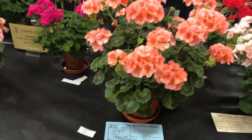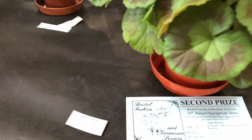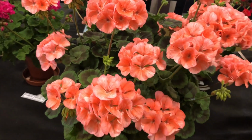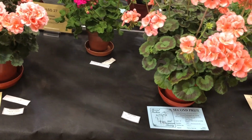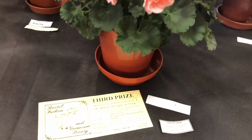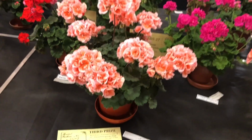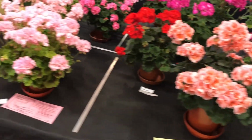And that's a new one. That was grown by Ian Anderson. That's a new variety which is yet to be released, called Annie Grace. Lovely zoned leaves on that plant, and a really attractive salmon coloured bloom as well. Good plant. So that's one to look out for perhaps in the future.